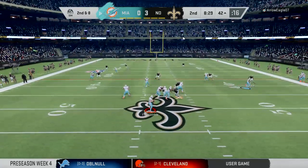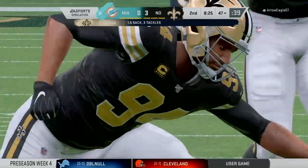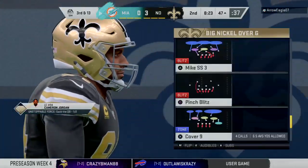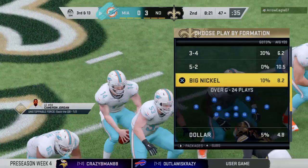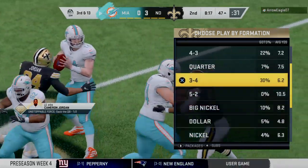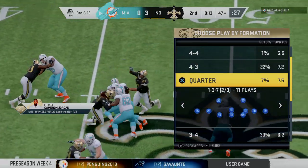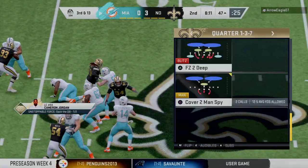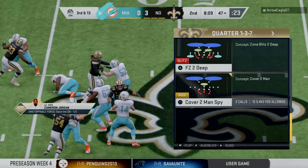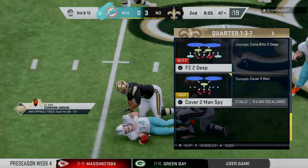Now it's the backup, Fitzpatrick. And down he goes. Fitzpatrick sacked. Cameron Jordan wreaking havoc with a sack. I'm starting to feel for that quarterback back there. I mean, you know me. Normally, I don't have a lot of empathy for the QB, right? In this case, definitely. He's been under constant duress this entire game. I don't know how he's surviving back there. And to think, there's still a long way to go in this football game.